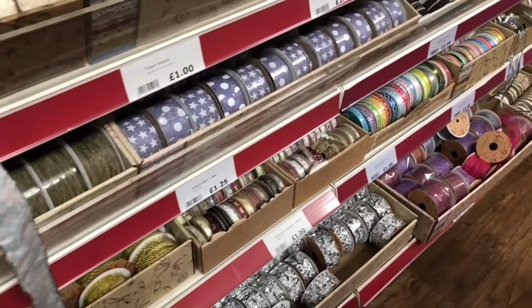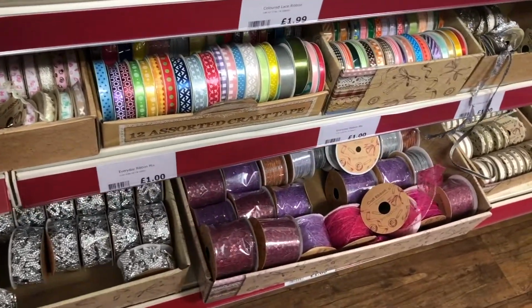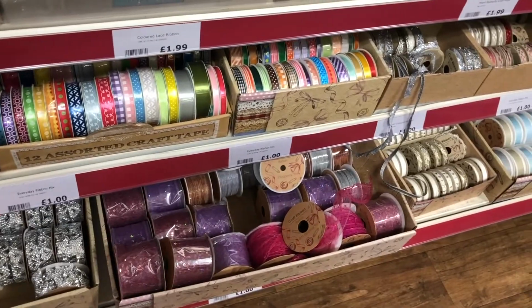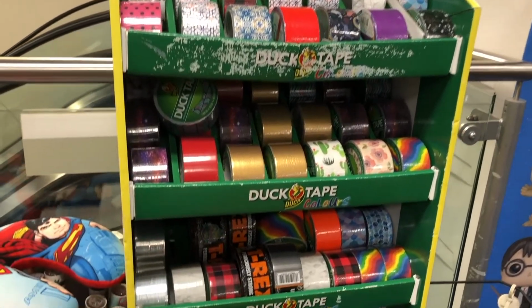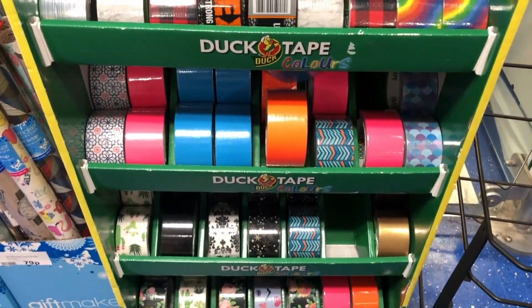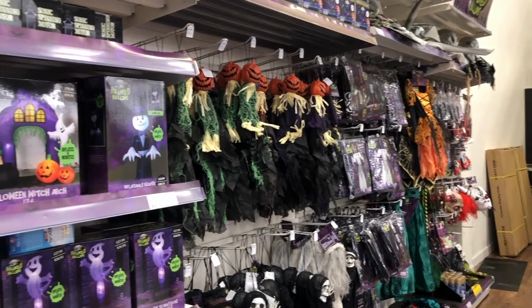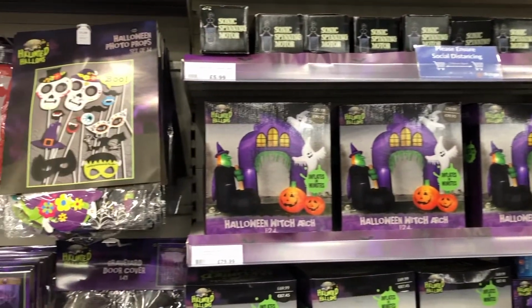Anyway, I headed up to the ribbon section thinking I might make a bow for my wreath, so just having a look at what was available there, and then I couldn't believe how much duct tape had branched out. Look at the selection of different coloured tapes that they do. Next stop, downstairs at the Range, I checked out the Halloween section, which was pretty impressive.